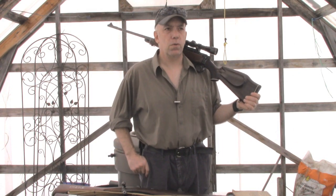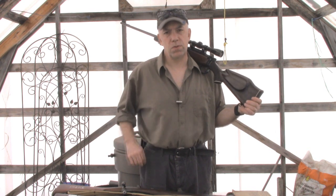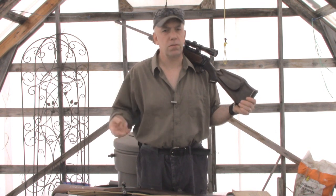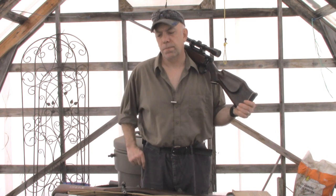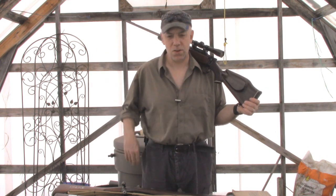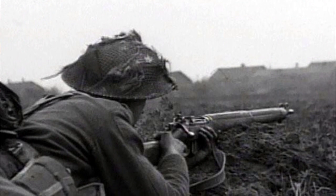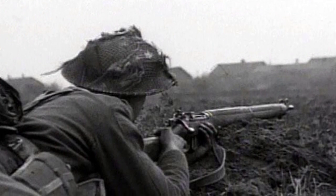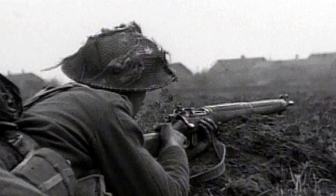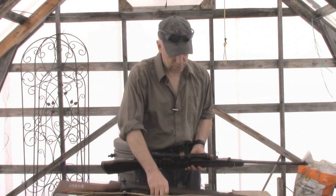So, the way you can also look at it is, especially when it comes to the Commonwealth countries, New Zealand, Australia, Canada. Sorry if I left you out. I know there's lots of countries in the Commonwealth. Is that we went to war with these rifles. Our predecessors, our ancestors, went to war carrying a Lee Enfield. And they didn't look like this when they were carrying it. It looked like this.